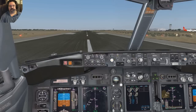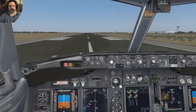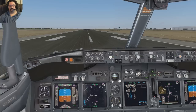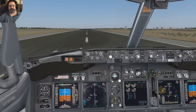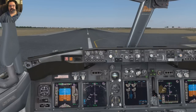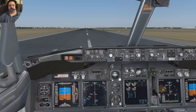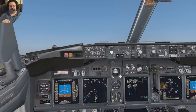50%. Thrust stable, TOGA. 80 knots. 100 knots, cross track. V1, rotate. V2. Positive rate, gear up.